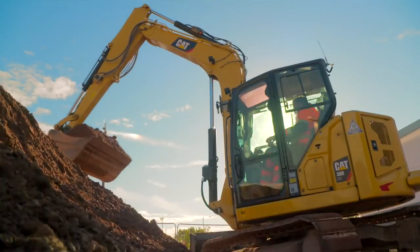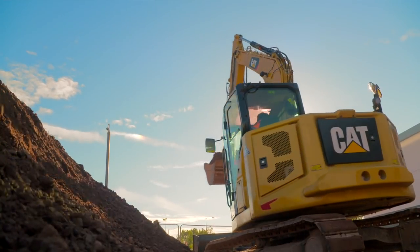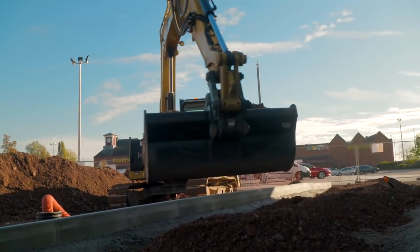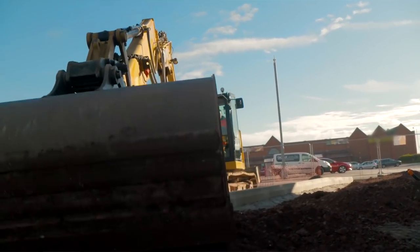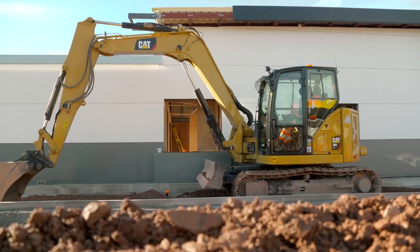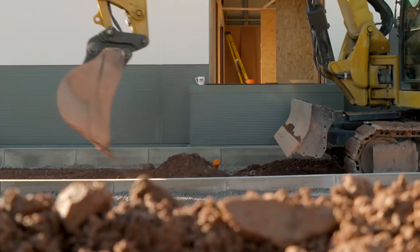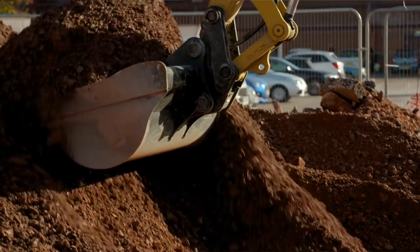Over the last couple of weeks, whilst having the Cat 308, we've been doing a lot of trench work, heavy lifting of manhole rings. The machine's got a lot more lift and power. Its hydraulics are a lot faster than the old one. You can also adjust the speed of the hydraulics for different applications you're doing, whether it's fine grading or you want to be doing heavy digging.